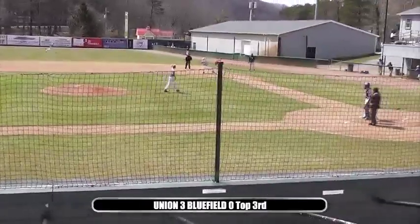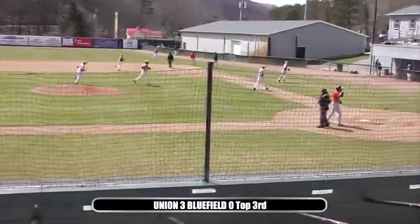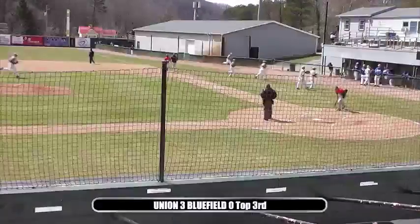Pops a throw to first and time, and that is it for the top of the 3rd. But a run scores on 3 hits, no errors, and 1 man left on. We head to the bottom of the 3rd, and Union leads 3-0.